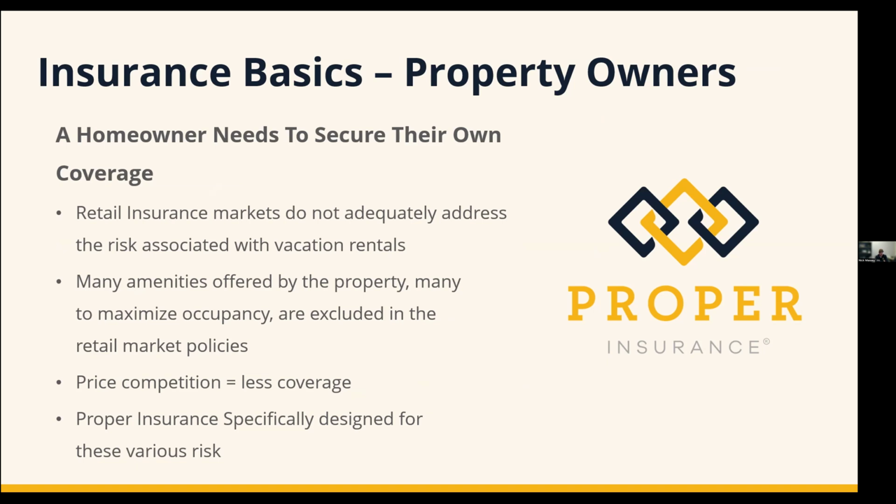It's something we took into consideration when we developed the policy, and we said we're not going to exclude that, because a lot of these properties have hot tubs. Other amenities that can maximize occupancy could be a lakefront property with canoes and kayaks. A lot of these companies either limit or exclude coverage for watercraft, for non-motorized watercraft, to clarify, or they limit your coverage to premises only.